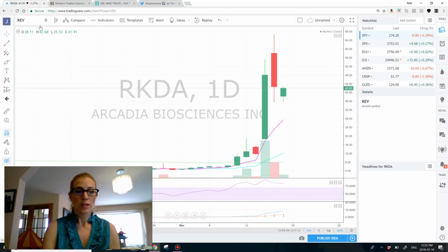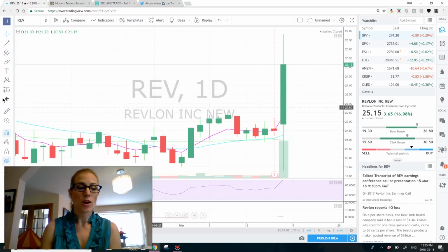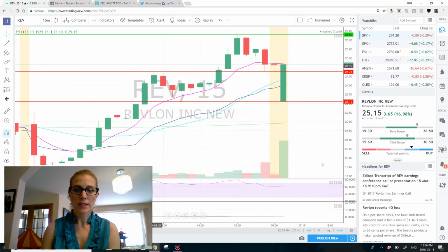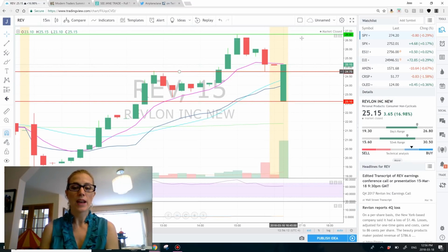So going in, the first for the longs for the week is REV. Let me bring the drawings back. So on this one, I've got it on the 1-day chart. I'll back it out to 15 minutes. So you can see here, it did hit a low after hours of 23.05, but I would look for the first level of support more 24.75 and then a resistance level of 26.80.